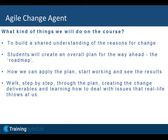So when you do the course, bearing in mind it's very practical, what kind of things will people do? How will they work together? What sort of teamwork do they do? Yeah, and participants are really going to want to know that before they turn up on this course. So the idea is they're going to work together, building a shared understanding of the reasons for change. So that is why it's actually necessary to do something different than the way we're doing it at the moment. And on the course, they're going to create an overall plan for the way ahead. So the analogy we use for that is a roadmap. Effectively, it's the life cycle of the change.